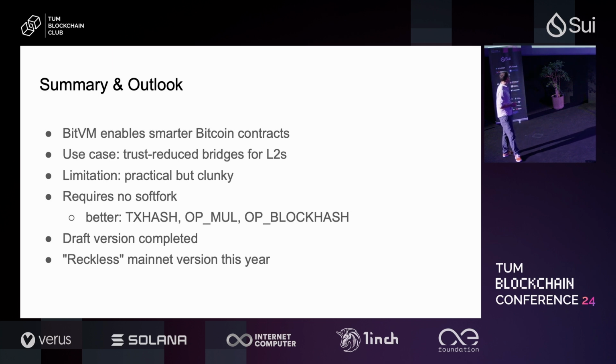We have completed a very simple draft version of it, but it's not very useful other than for research purposes. However, we plan to release a reckless mainnet version by the end of this year. Hopefully, fingers crossed. Yeah, that's it.